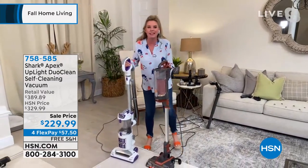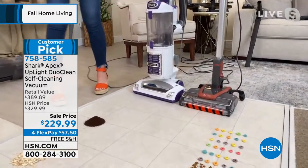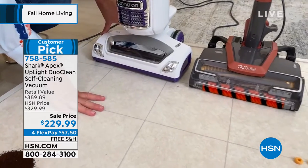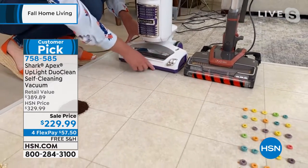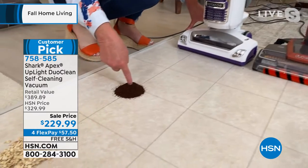So again, what was I talking about? We've eliminated that front lip, that front panel. Yes, what does that mean? Let me show you. I hate to keep throwing this vacuum under the bus, but it's a Shark and we love it and it's great, but it does not have the latest and greatest technology. So this is that front plastic panel that I was talking about. This acts like a bulldozer. So messes like this, look at this big, huge pile right here.